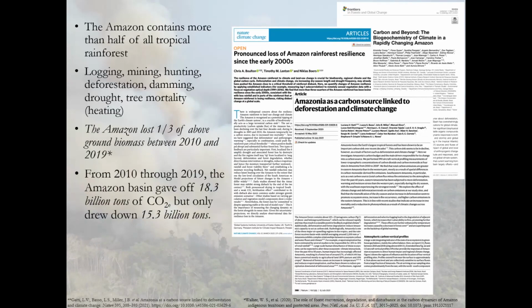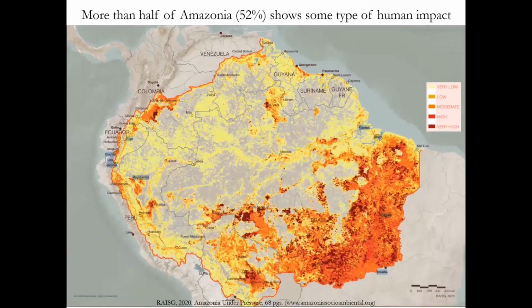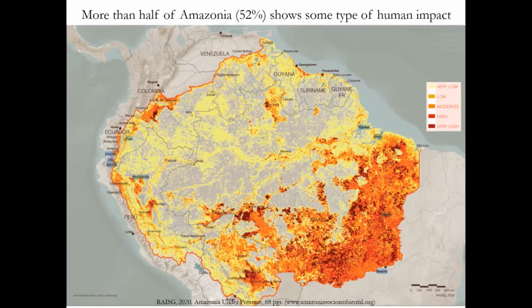From 2010 to 2019, the Amazon basin released a little more than 18 billion tons of CO2, but only sequestered or drew down a little more than 15 billion tons. So the Amazon is now likely a net source of greenhouse gas. The darker the color, the more intense the human damage. More than half of Amazonia shows some type of human impact.